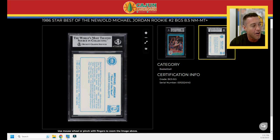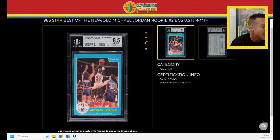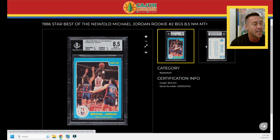The back of the Star cards, not a lot of effort put into the back of the Star cards, as you guys can see. This centering is awesome. It got an 8 for centering, and I know the top to bottom's off, but you've got to admit the left to right looks freaking great. This is the best of the new. It's 1986, best of the new and old. Jordan is obviously best of the new because in 86 he was relatively new. It's got great subs except that top to bottom centering really does kill it.